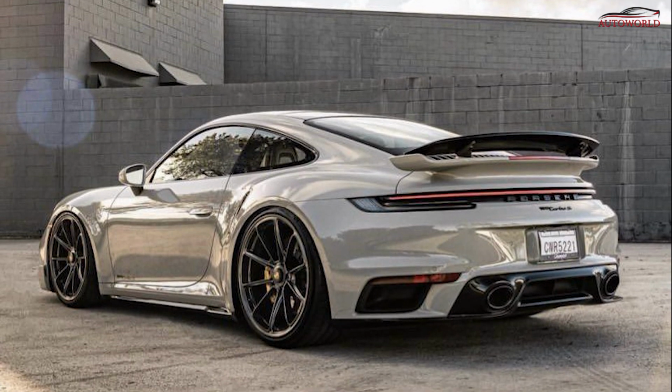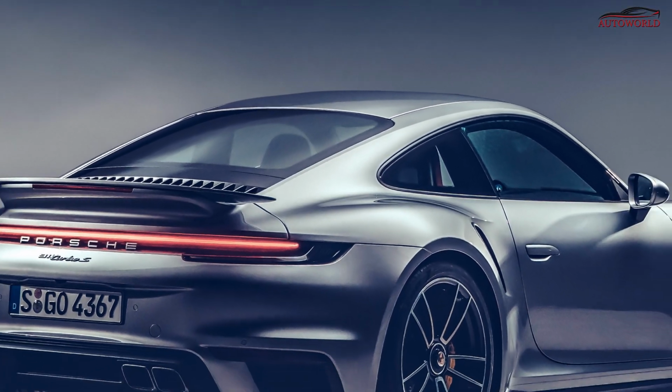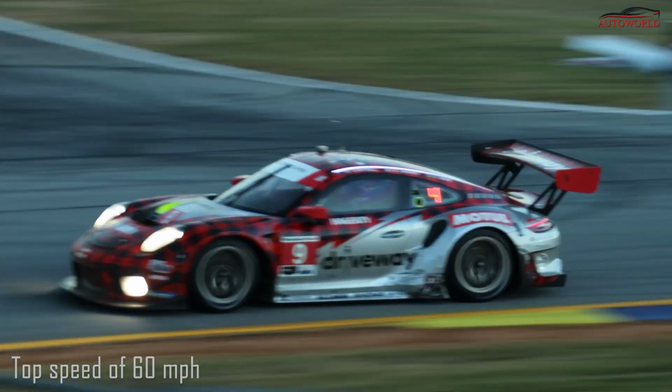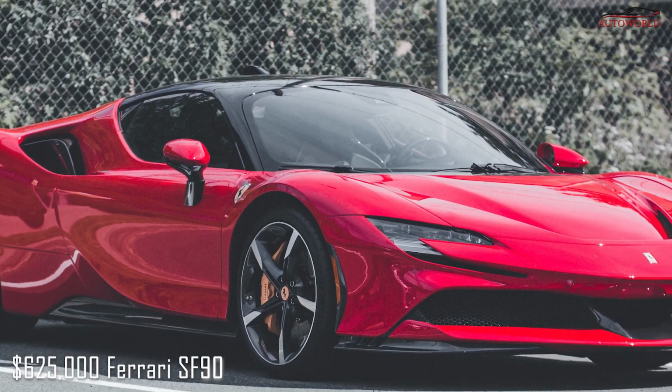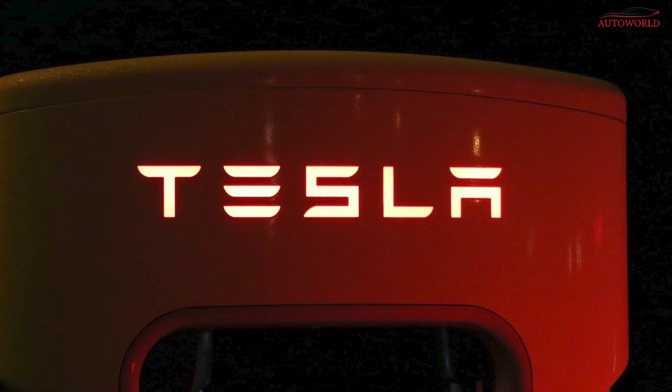That's $207,000 for the standard Turbo S Plus, $10,340 for the lightweight package. This is a significant number, but let's compare it to other vehicles that can match its 0 to 60 miles per hour time. There's only one, the $625,000 Ferrari SF90.